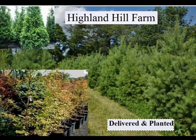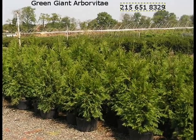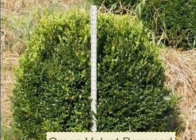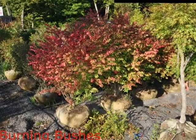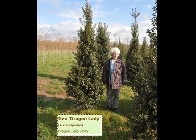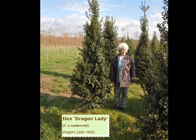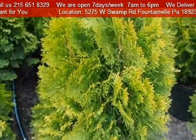Most of these are in seedling or transplants. We do have larger trees, such as white pine and Norway spruce. We also sell a whole range of arborvitaes in many different sizes, from transplants up to large trees. The trees that we sell are both bare root and balled and burlapped and potted. We have thousands of them that we grow.